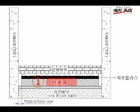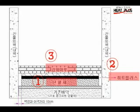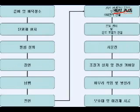Heating film is installed in the following structure. At first, install the insulation material on the floor, set the film on top, and install the protection table and finish materials. The brief work sequence is shown as follows.